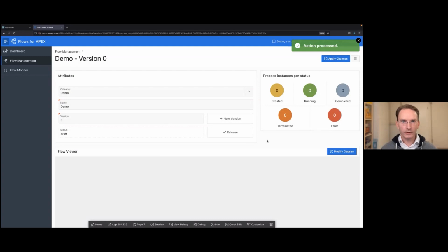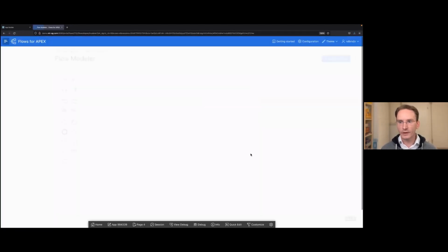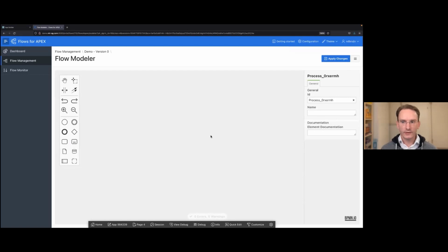As of now, we don't have any model specified as such. So I will click on Modify Diagram here. Now I'm actually using bpmn-js, which is the JavaScript framework. It also comes as open source, and we have integrated it here in this Apex environment, with which you can model your workflow or any kind of process. So let me give you a few simple examples here of what you can do with that.